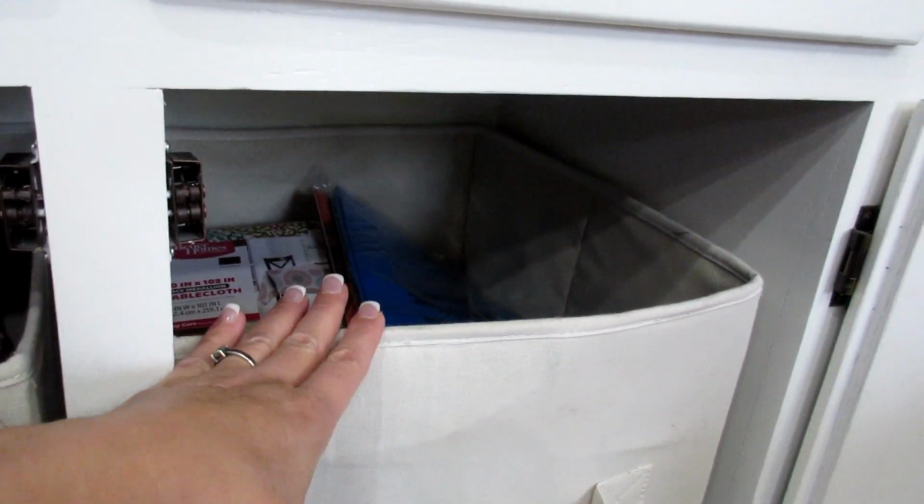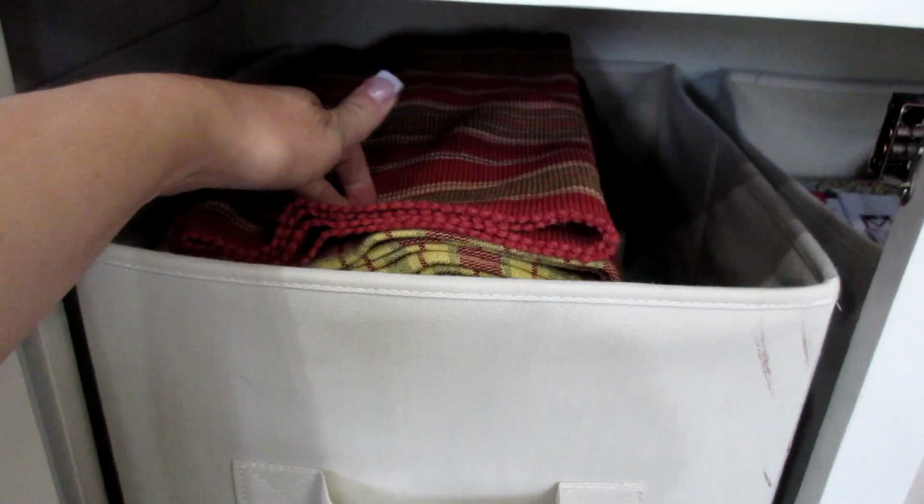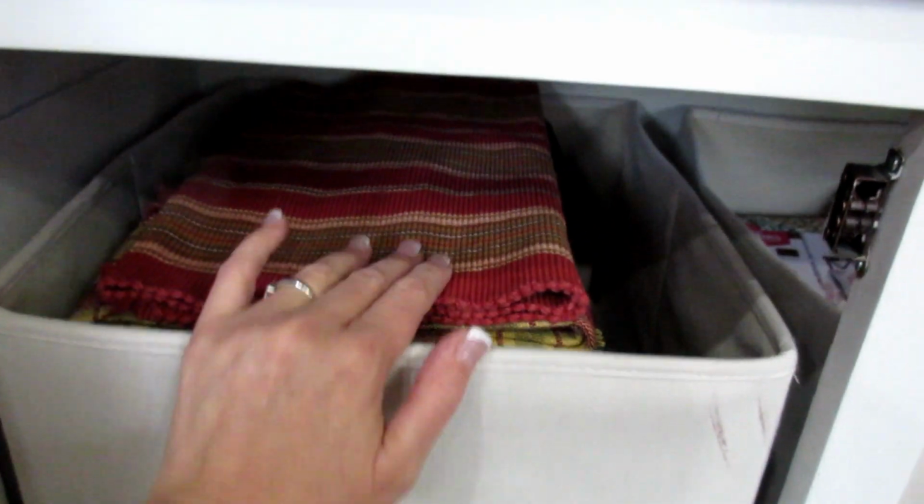Okay, in this bucket I have all of my, I forget what those are called, those round plates that go under regular plates. And then I had some regular day tablecloths and some plastic ones in here. And my cloth napkins. This one is all tablecloths. This is two fall runners that I'll be using. This is more of our holiday tablecloths. I have Christmas, fall, and they're all in there. So this is more the decorative ones.